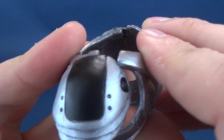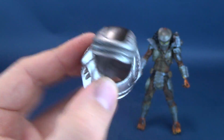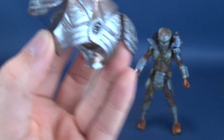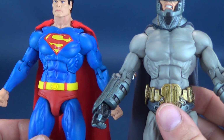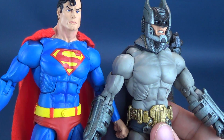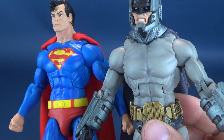It's a lot easier, of course, to pull off this feat when you actually have a torso in the middle, but that's what the armor looks like on both sides. And then we look at the unarmored Batman, and then once again we bring in his mold brother. Yes, in fact, Virginia, there is a Santa Claus. You can see that they are the exact same mold to one another.